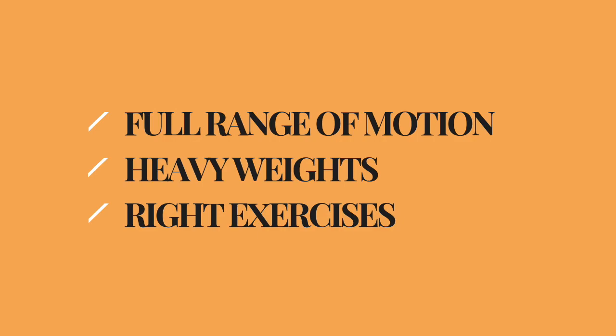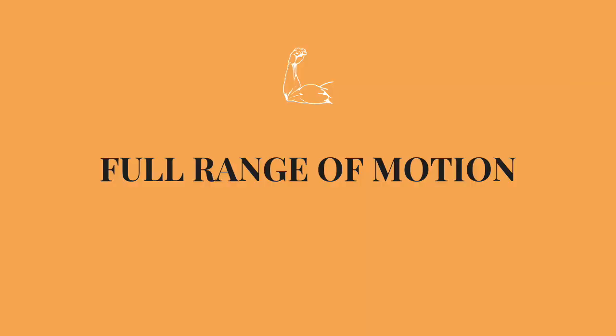To build muscle as a tall guy, you have to train like everybody else. But you want to be extra focused on 3 things: full range of motion, heavy weights, and the right exercises. So what's full range of motion? It means you never do partial reps.